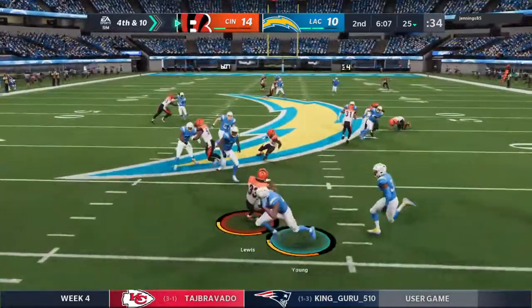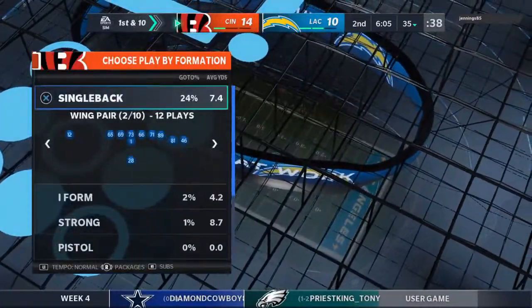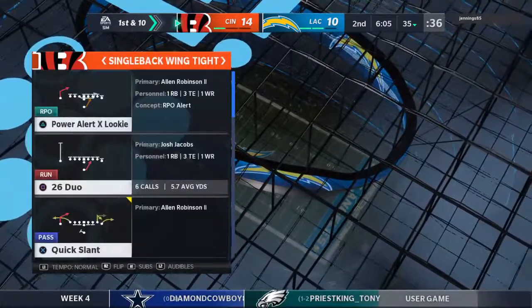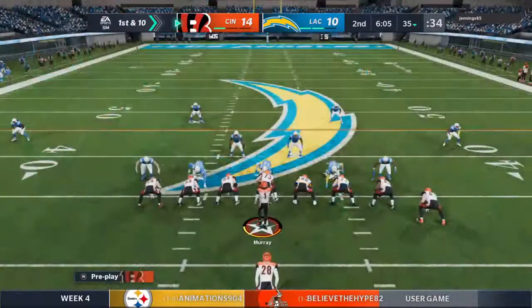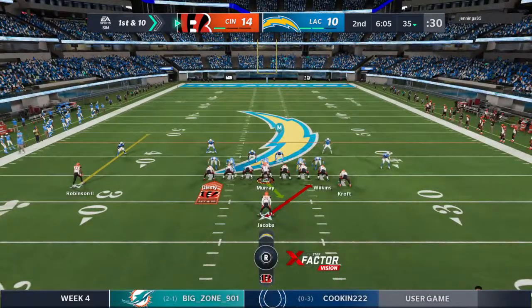Here's Lewis to return. 42-yard punt, 6 on the return. And the Bengals will take over here 1st and 10. The Bengals drive about to get going, and they're hoping to redo their efforts in the last drive when they got into the end zone.